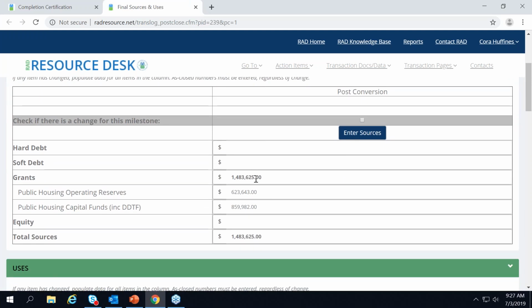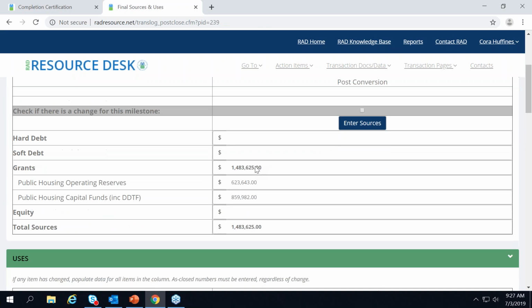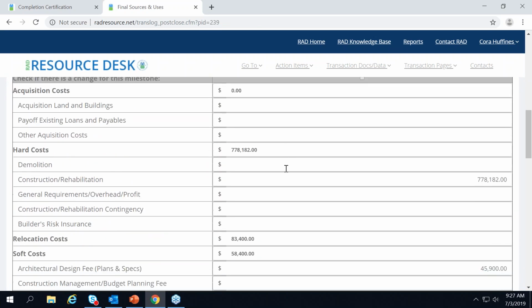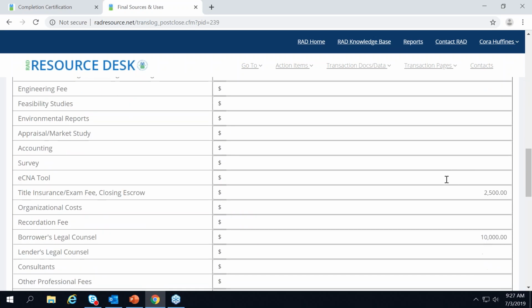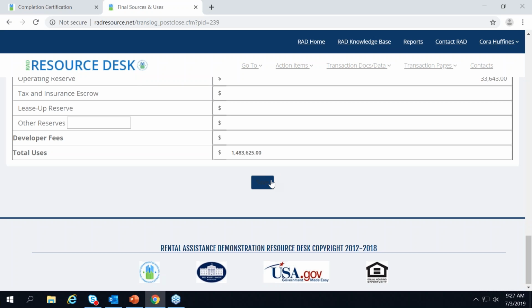If any of your sources have changed, you would update that here by clicking Enter Sources. If any of your uses have changed, you would go down here and populate the new uses. For example, at closing, this transaction anticipated $778,182 in construction or rehab. If that amount was greater or less in reality, they would update the actual amount spent here. So you go through line item by line item to make sure everything is updated. Again, these are pre-populated with your closed numbers. When you're done with that, you would click Save.